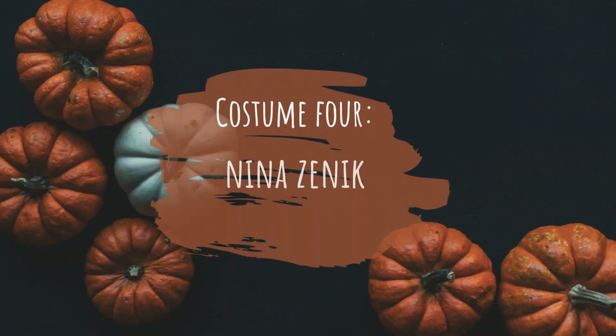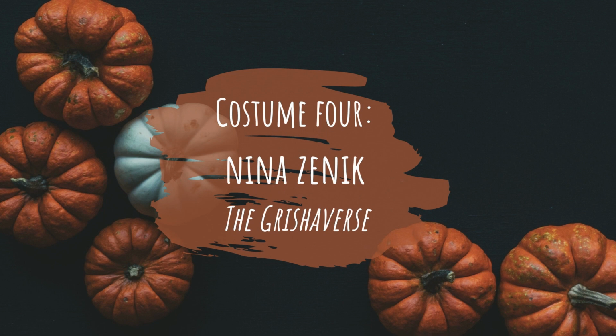Costume number 4 is Nina Zenik from Leigh Bardugo's Grishaverse. Now, this is definitely my most obscure character because if you don't read a lot of young adult fiction, you will not have heard of her. But here's what you need to know about Nina.